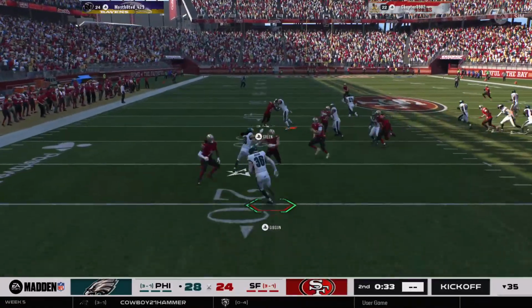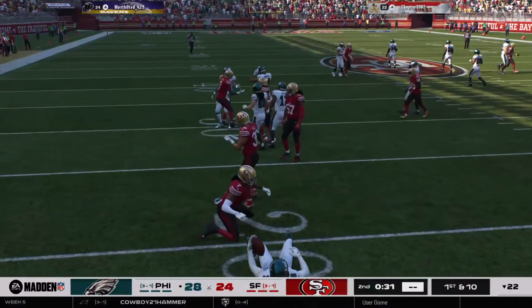On the return, here's Gibson. And that's going to set them up just beyond their own 20.